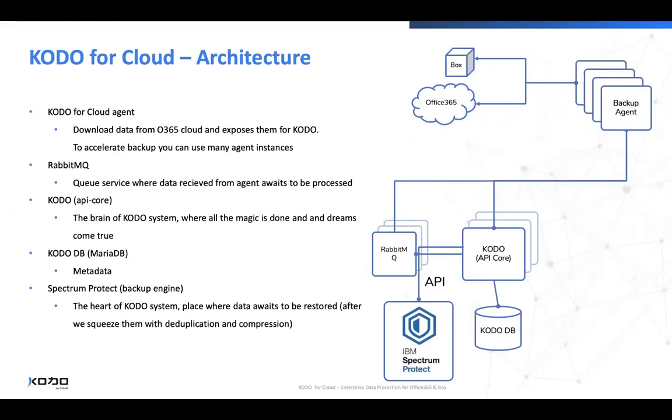throughput of the system. We've got RabbitMQ that's helping us to keep things loosely coupled and have asynchronous processing of the data we are getting from the cloud, with the model where the server is pulling that data from RabbitMQ at its own pace to guarantee that no other services or processes of data protection will be disrupted, especially for dozens of agents running simultaneously. Finally, KODO is using its own database where metadata is stored. And finally, we've got IBM Spectrum Protect to store the data.